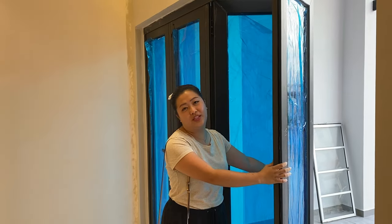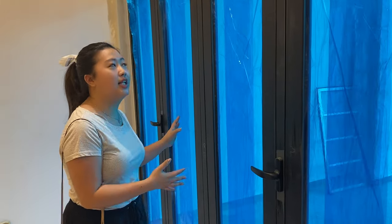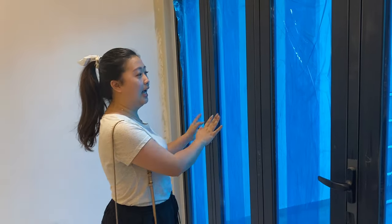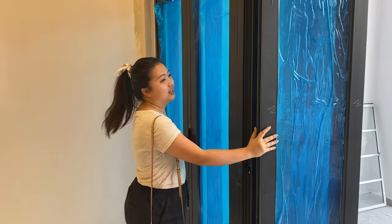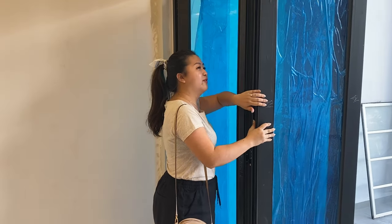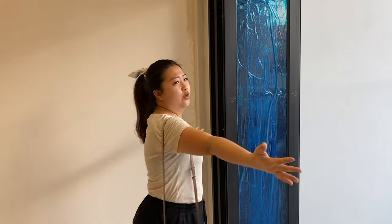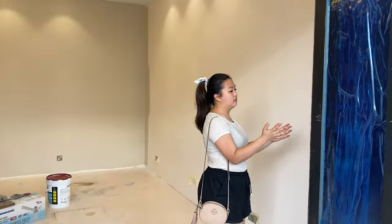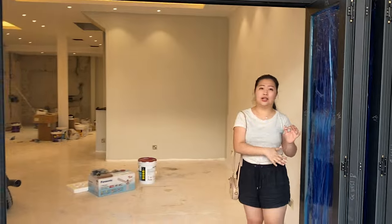We chose to do a folding door instead of a sliding door because when you open it up, if you do a sliding door, you only get half of it because it's slide half, or maybe third if you do a triple sliding door. So what we did was a folding door so that when you open it, you can have almost the full length of your door open. It's just about 1.5 feet here of the door space, and everything else is like open here.